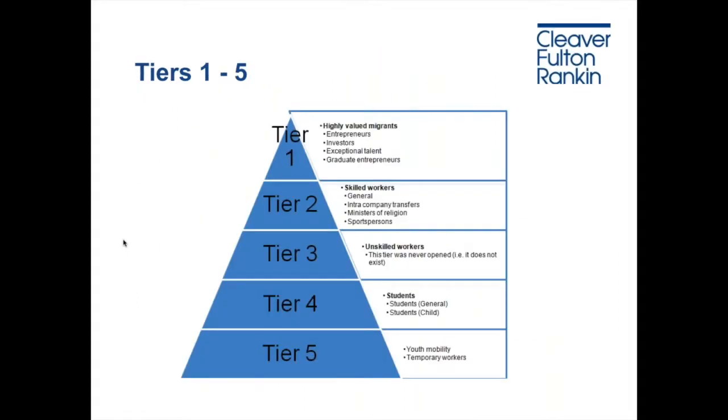I think it is useful just to look at a pyramid of the 5 tiers and make some basic comments in regard to each of the tiers 1 to 5. Tier 1 would normally be for entrepreneurs, i.e. individuals who would be investing 200,000 or more into the UK economy. It may well be investors who would be investing anywhere from 2 million into the UK economy or more. So you would tend to see Tier 1 applications being for private individuals, your typical sort of entrepreneur like Richard Branson, for example, or anybody who has an idea for a business and may look to operate within the UK.